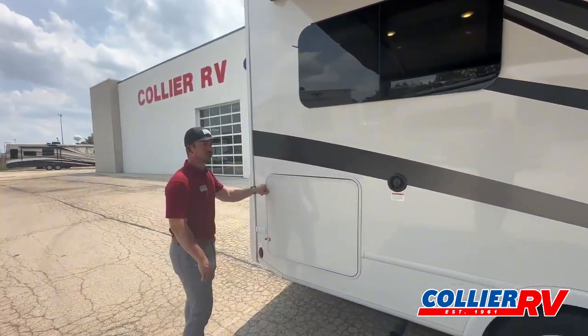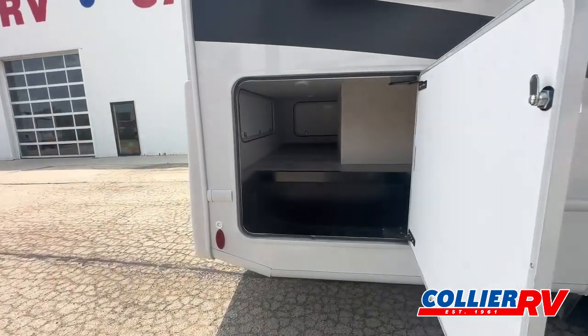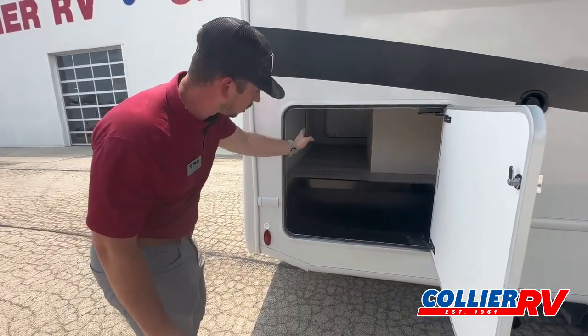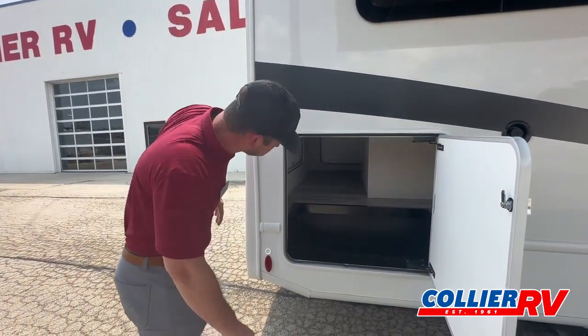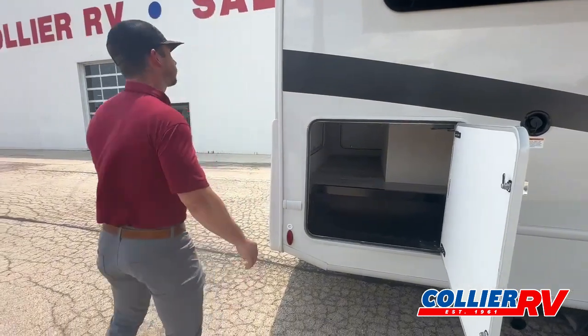Moving down, we've got this huge pass-through storage. This is specific to the 24 KB floor plan, and we'll talk more about that when we get inside. But really, really nice. Got plenty of room. Move stuff side to side, or it goes all the way through if you want to put golf clubs, stand-up paddleboard, foldable e-bikes, pretty much anything. You name it, it'll fit inside this guy.